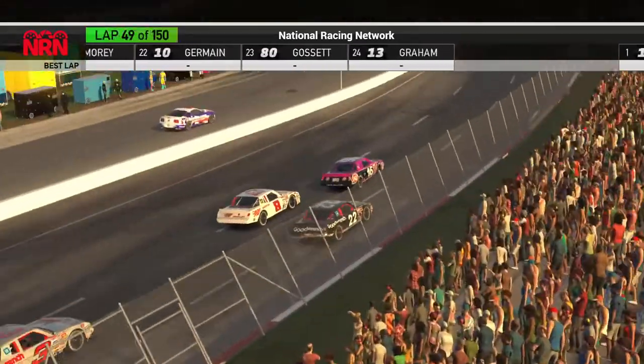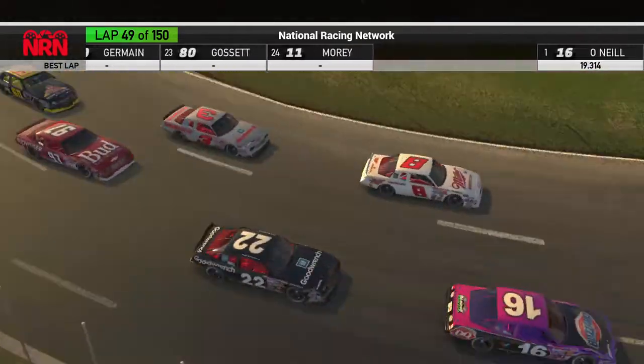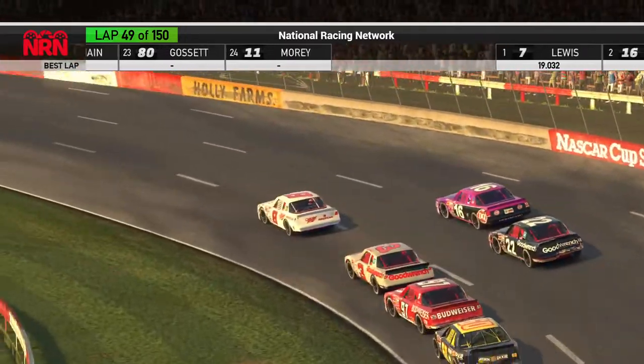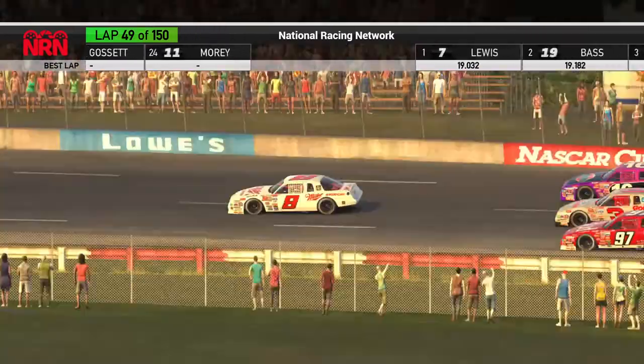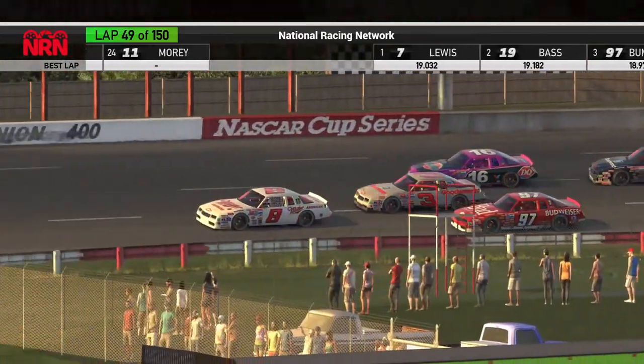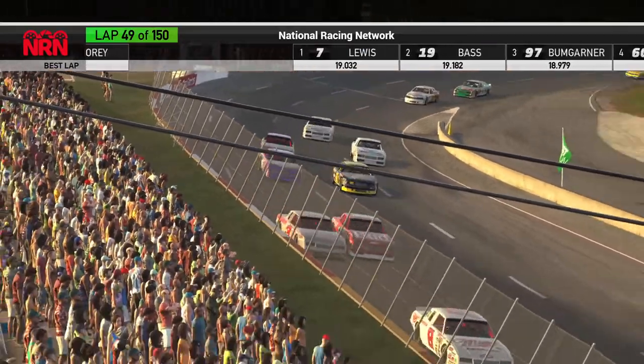It was a good start for O'Neill. Vigen going to fight back to the outside, but he's not going to have anything for Jackson Lewis to the inside. Oh, and O'Neill slides up the racetrack. New race leader Jackson Lewis up to the front of the field. Three wide. Ty Bass stuffs it right up the gut. He's going to get the job done off the corner.